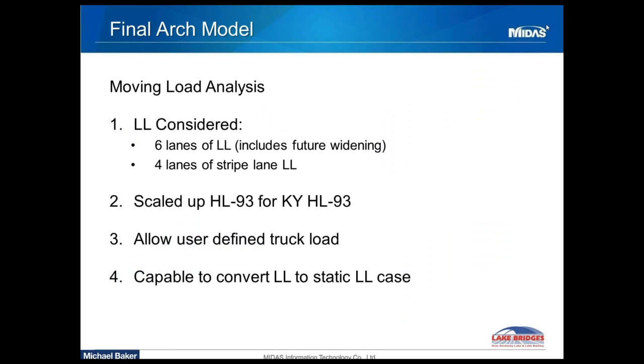Once the construction stage is analyzed, it will become the post-processing model for the moving load analysis. The moving load analysis in Midas is very useful because it can place the live load on the bridge to generate the maximum or minimum live load effect on the members.